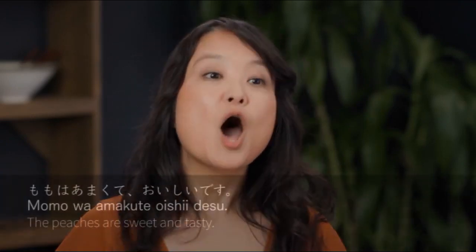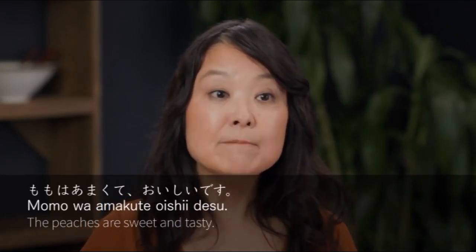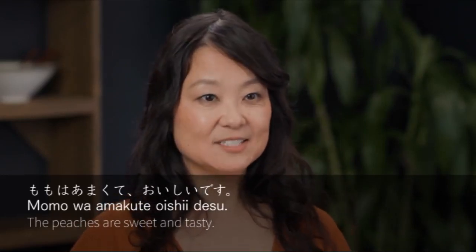So let me use the word momo, which is peach. Let's try this sentence. The peaches are sweet and tasty. Momo wa amakute oishii desu.